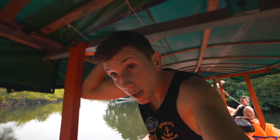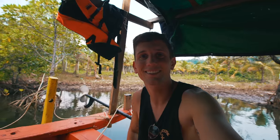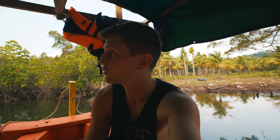So we've taken the boat up into the mangroves. Right now we're turning the boat around to go back to that little village. It was so cool because all the little kids, of course, come out as soon as they see the drone. And they're all just like, hello, hello. Hi. So excited to see us flying it around. Right now we're going to go back there and explore the village. Just really stoked to be here.